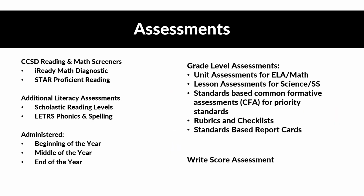Each year, students participate in a variety of assessments geared to target their levels. These assessments help teachers understand students' strengths and areas in need of improvement. This enables teachers to focus on helping students meet their goals in growing on the third grade standards. Reading and math screeners include the iReady Math Diagnostic and STAR Proficient Reading. In addition to these assessments, reading teachers also use the Scholastic reading levels and letters, phonics, and spelling inventories to meet individual needs. All of these assessments are administered 3 times a year at the beginning, middle, and end of the year to evaluate growth in each child.